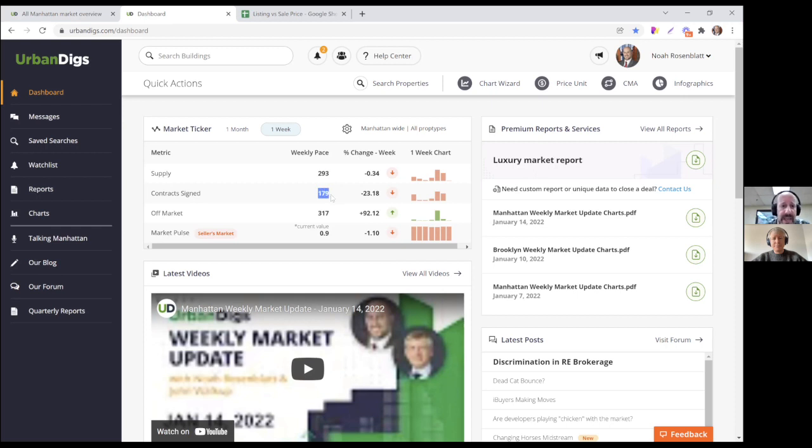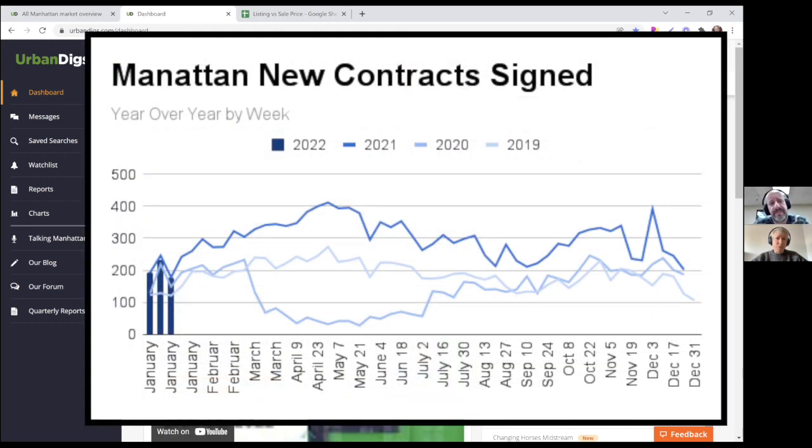Johnny, let's move on to demand. Contract signed 179. That's a notable dip down. Show me the chart. It is. That's almost a 23% or so dip down from the week before. And we may have seen the bulk of weekly contract signs pass us by. We may be into sort of a normalizing phase here as we get into this next wave.